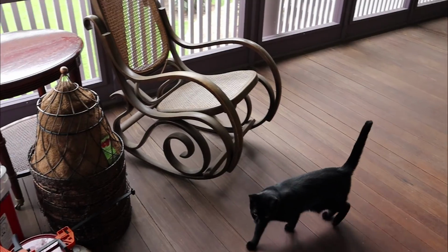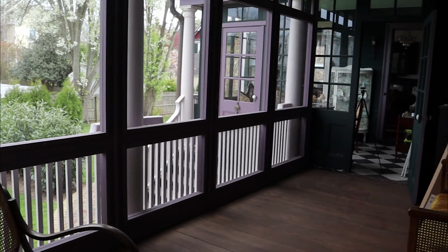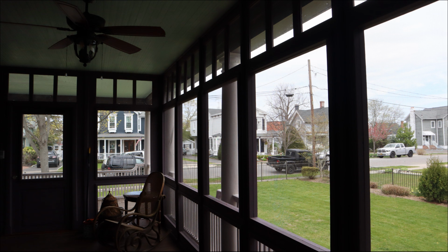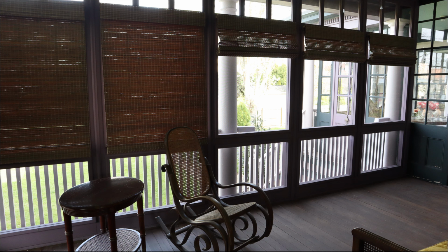But these windows face out onto the side of the property, and there's little Gwen coming to say hi. She loves sitting out on this porch. But they face our neighboring property and the front street. So I wanted to put up some wooden blinds just to give us a little privacy when we're out there in the evenings. So I was able to find on Amazon some really nice wooden blinds. It actually took me quite longer than I expected to put them up, but they were fairly simple. It was just time consuming because I had to put them up along both sides, the side and the front.